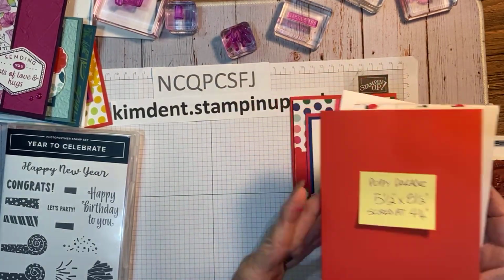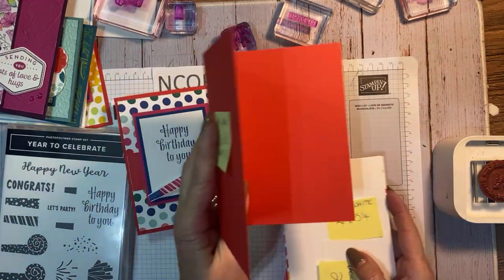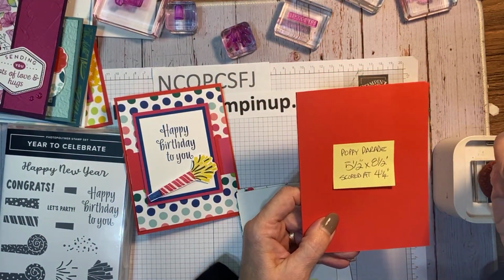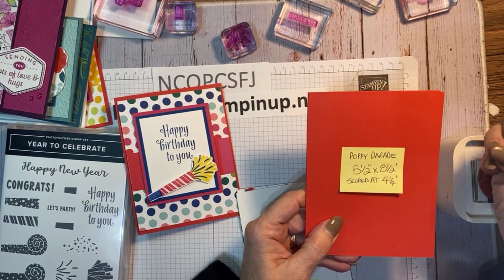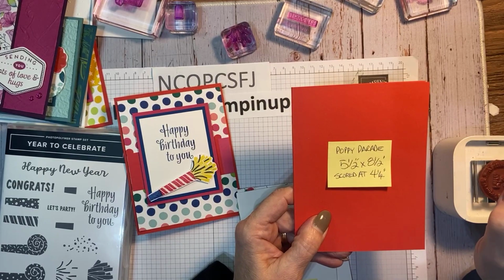This is what your card base is, Poppy Parade, which I haven't used in forever. Poppy Parade is kind of an oranger red, and it's kind of in between Real Red and Sweet Sorbet.